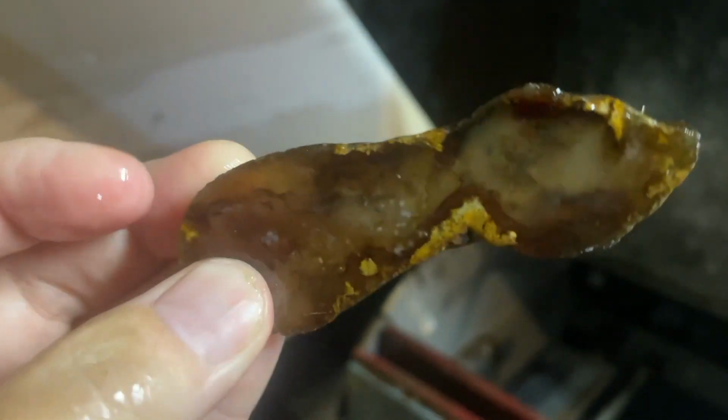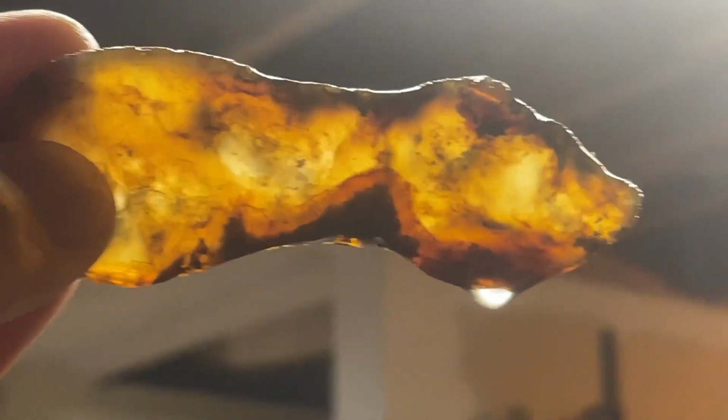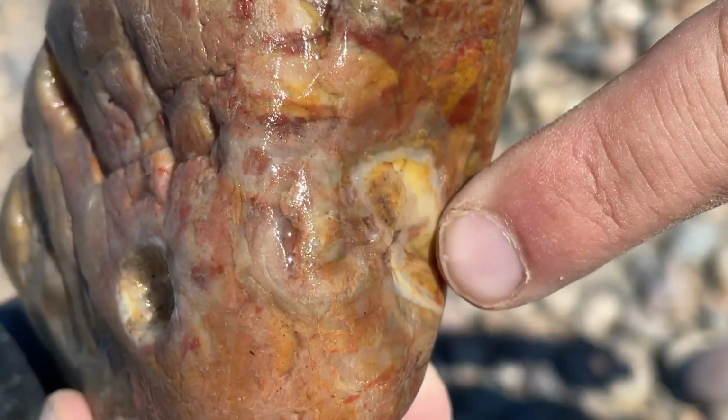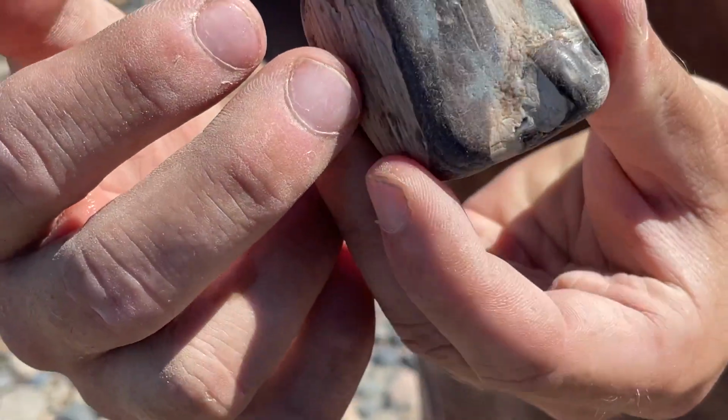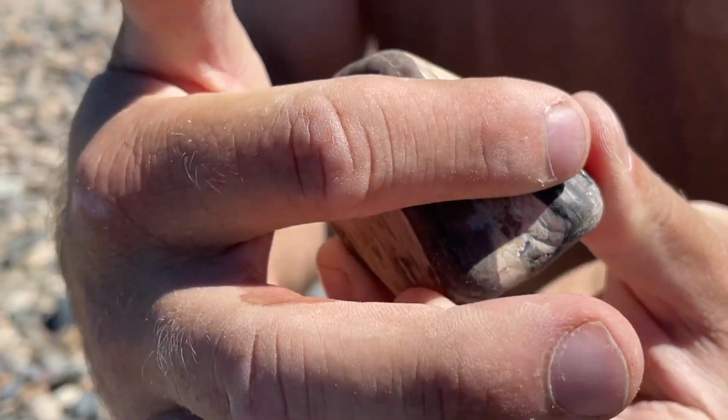That is pretty. Pretty oily. Oh, look at that. The whorls there. Yeah, that's very cool. And then that one? Yeah, well, this is interesting. I mean, it's a piece of petrified wood, but I love the turquoise.